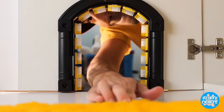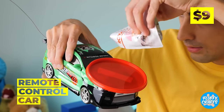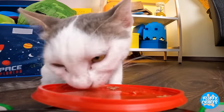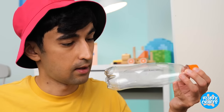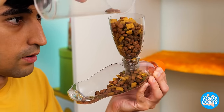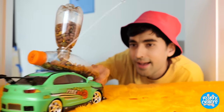Now let's roll out the carpets. And this remote car can be a 5-star delivery service. And a plastic bottle's great for holding dry food. Put it somewhere your cat can get it. In case it wants a midnight snack.